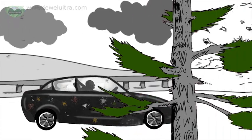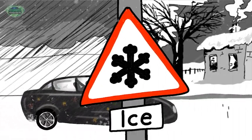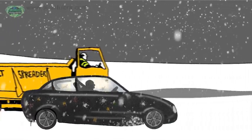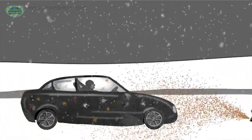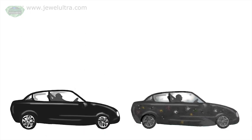In the winter, rain, road spray, and mud brought more problems. And then there was ice, snow, and salt, which were particularly damaging. These chemical and physical attacks were constantly eating away at the paint of Mr. Brown's car. But not Mr. Sharp's, because Mr. Sharp's was protected by the tough coating of Diamondbrite.